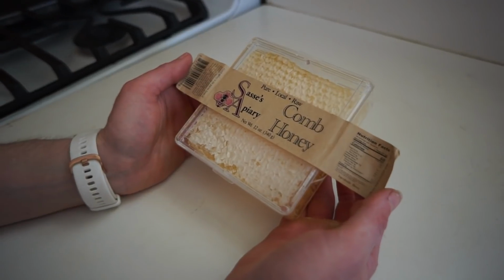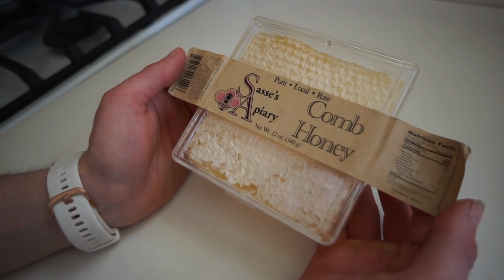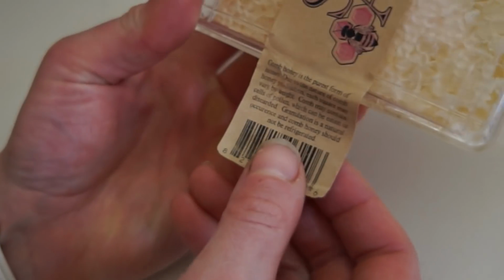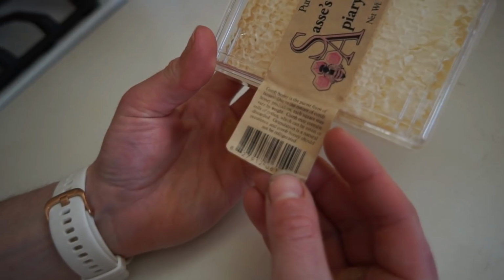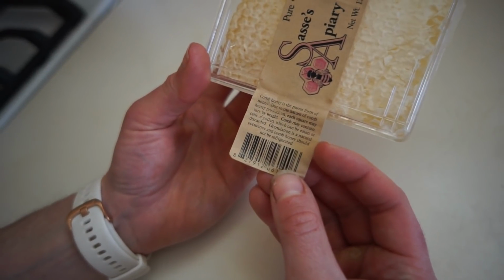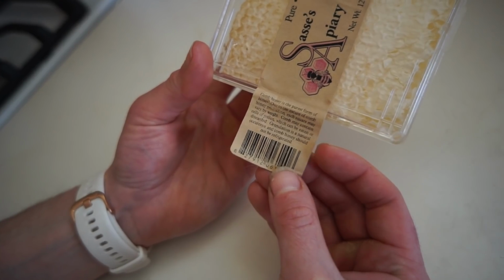We are making platter number 2, and we are going to try some of this raw honeycomb. So it's the same macros as honey, it's just straight carbs, and the only ingredient is honey. And on the side here, the label says, comb honey is the purest form of honey. Due to the nature of comb honey production, each square may vary by weight. Comb may contain cells of pollen, which can be eaten or discarded. Granulation is a natural occurrence, and comb honey should not be refrigerated.